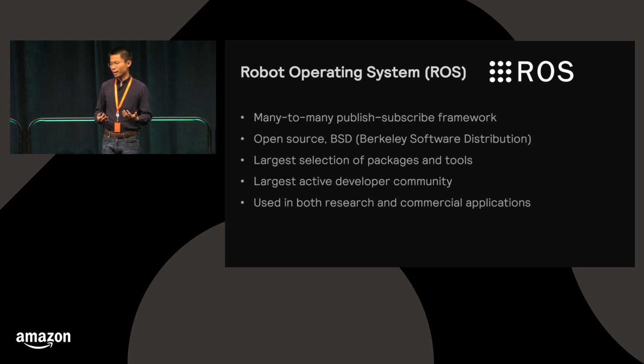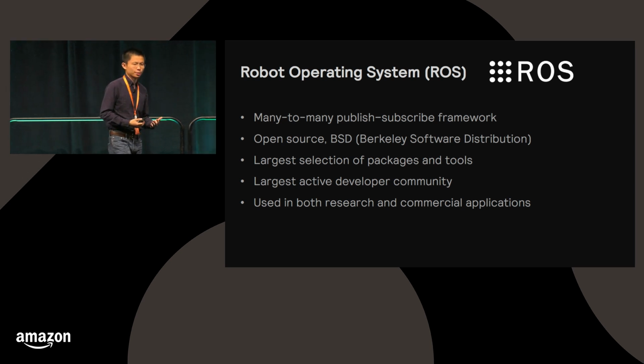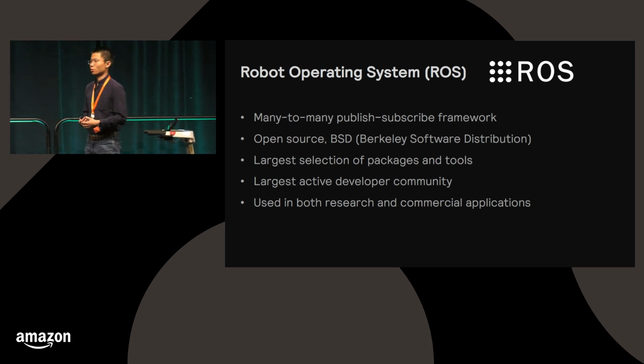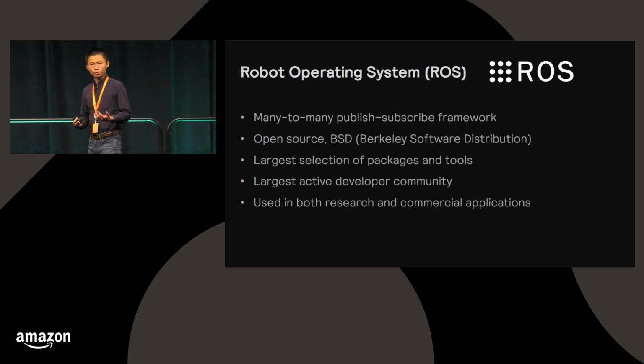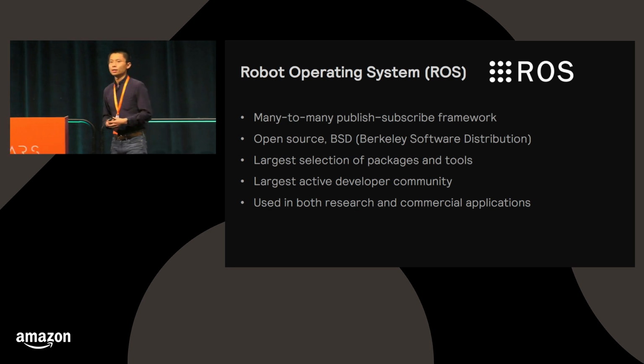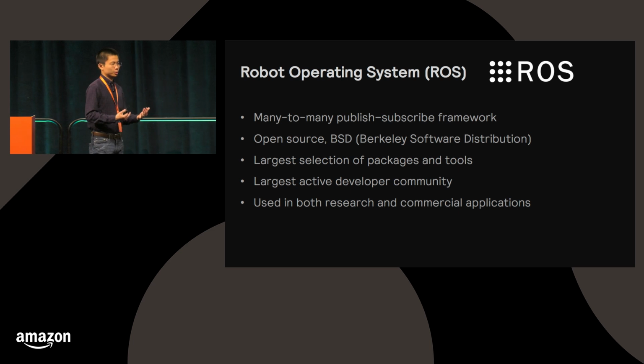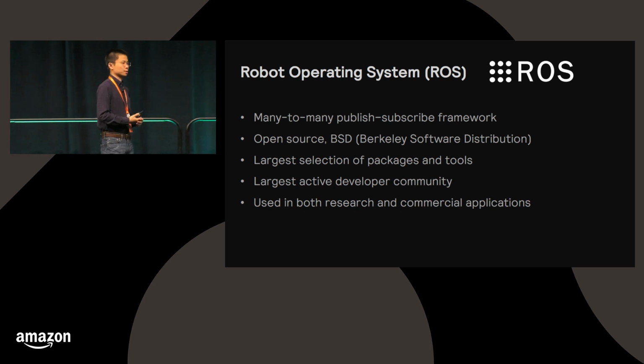So the first thing we looked at is ROS. It's called the Robot Operating System. It's the most popular open source software framework for people to build robotics applications on top of. It started about 10 years ago by an organization called Willow Garage, for research and academic purposes, and then gradually got adopted by commercial companies building commercial applications on top.